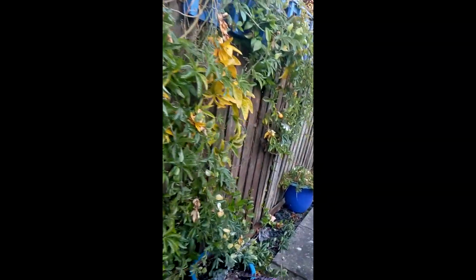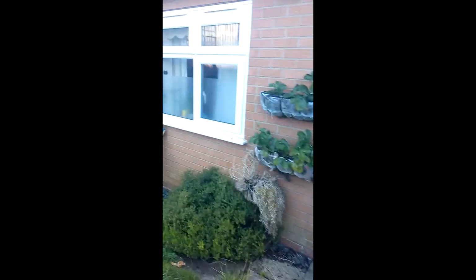Now, I've still got passion flowers out, which is very weird. We've had hardly any fruits on them. I think I've only removed about four. There's another two there. But we've still got flowers going, which is very weird.